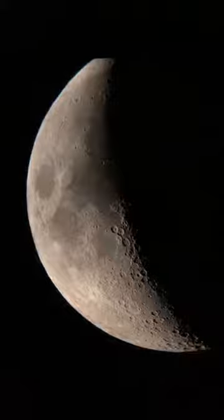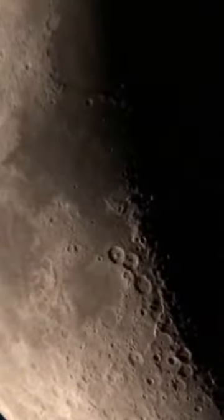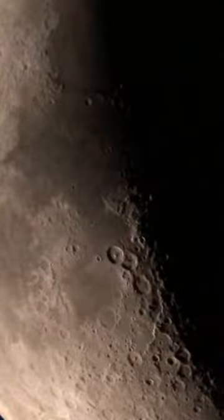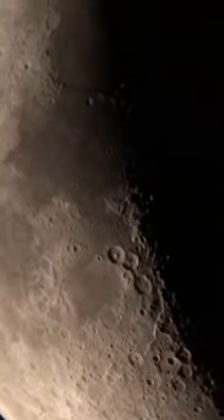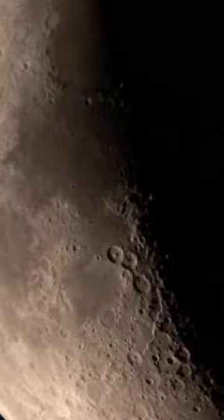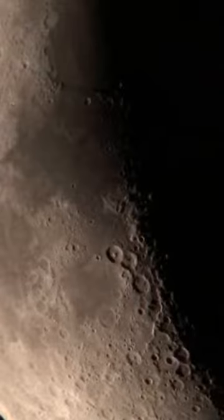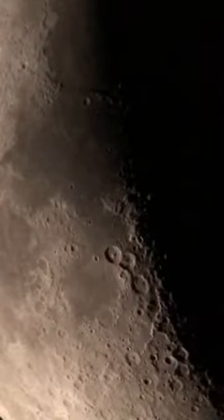I'm going to zoom in a little bit. Why not? Right, now I'm going to start moving around a little bit, nice and slow. In that year, Luna 3 stole the first furtive photos of the moon's hidden side.